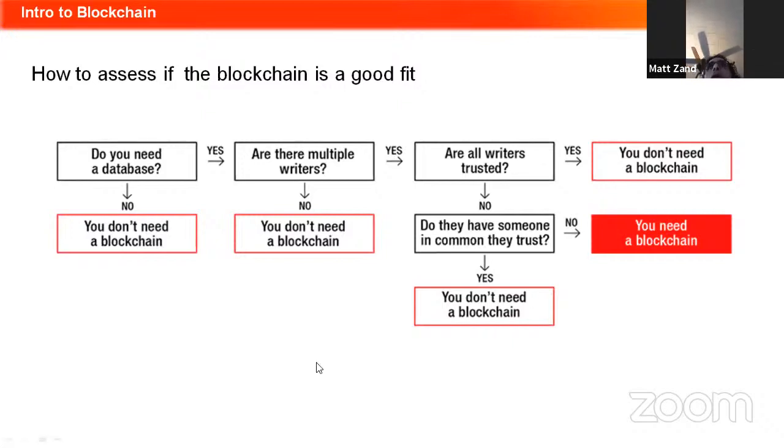Basically, there are key elements like a database. Do they have a database? Are multiple people writing to that database? Do the writers trust each other? And do they have someone in common to trust? Yes or no? So as I said, if you want to start a business, if you have an idea that you want to explore and launch using blockchain technology, make sure to come to this table and assess it for feasibility. And of course, if you want to do consulting, you need to know this by heart when you're assessing your project.